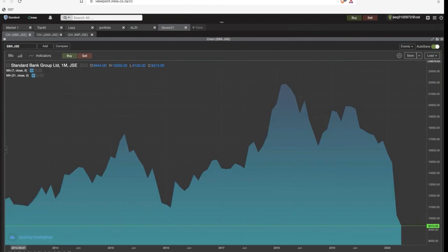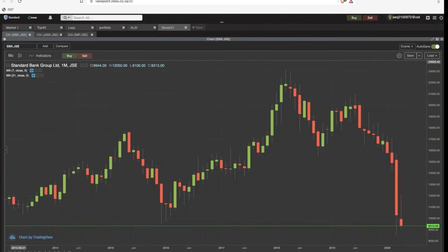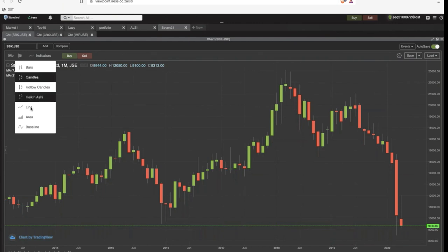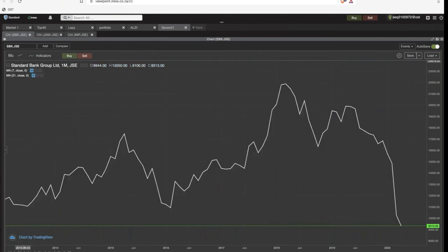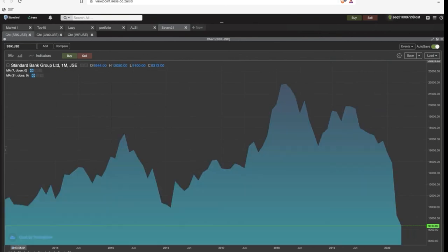We've got area. I like area, particularly when I'm popping something on in a presentation or something like that. You can scale the colors of the area. What I like about area is it's much easier to visually see. If you're showing charts to someone who doesn't understand charting, candles is the most useless thing in the world. They don't understand it. A line chart is nice, but often it's showing the information, but I find area does it significantly better.